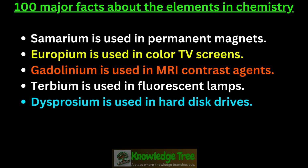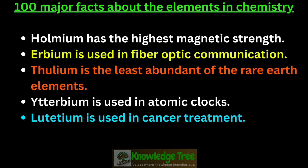Samarium is used in permanent magnets. Europium is used in color TV screens. Gadolinium is used in MRI contrast agents. Terbium is used in fluorescent lamps. Dysprosium is used in hard disk drives. Holmium has the highest magnetic strength.